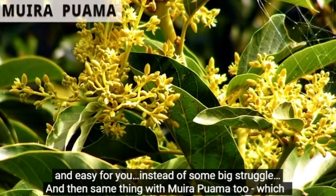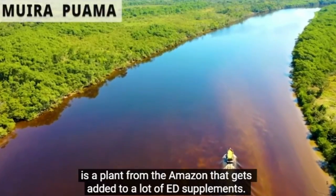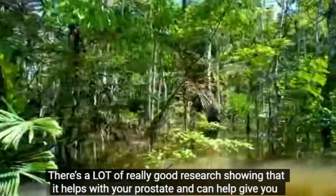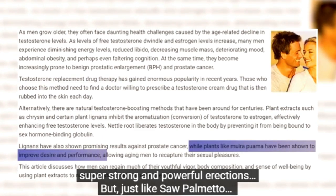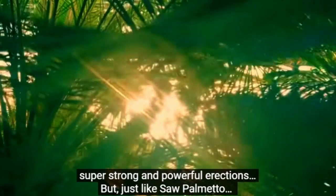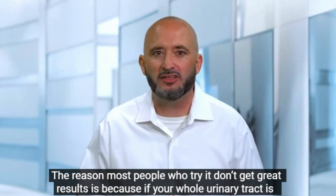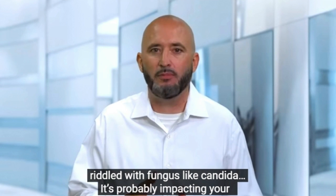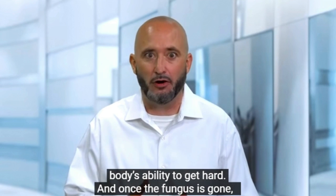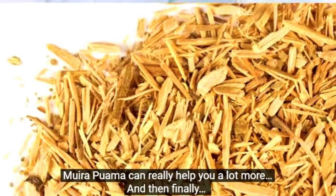And then, same thing with Mawara too, which is a plant from the Amazon that gets added to a lot of ED supplements. There's a lot of really good research showing that it helps with your prostate and can help give you super strong and powerful erections. But just like saw palmetto, the reason most people who try it don't get great results is because if your whole urinary tract is riddled with fungus like candida, it's probably impacting your body's ability to get hard. And once the fungus is gone, Mawara can really help you a lot more.